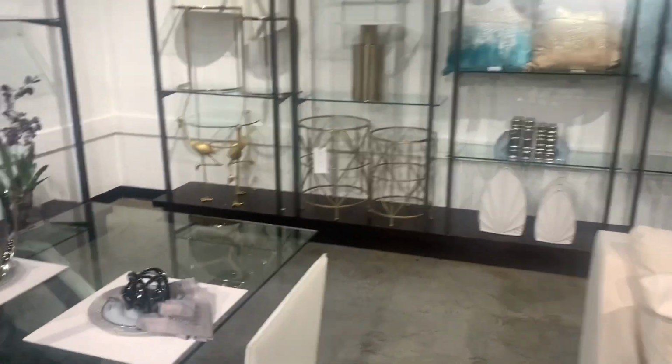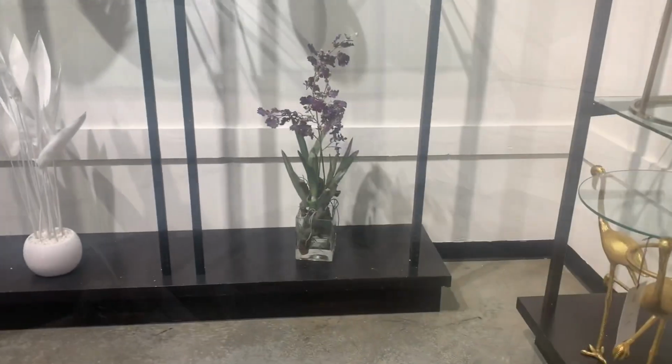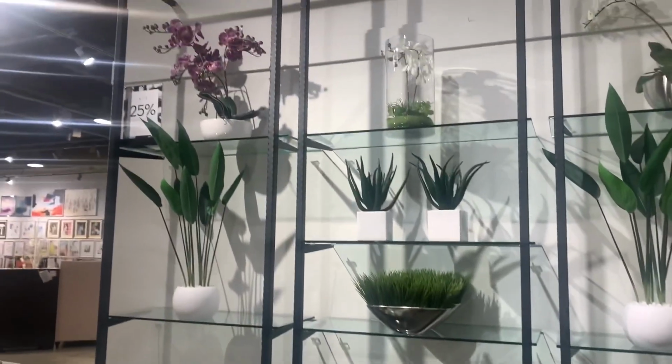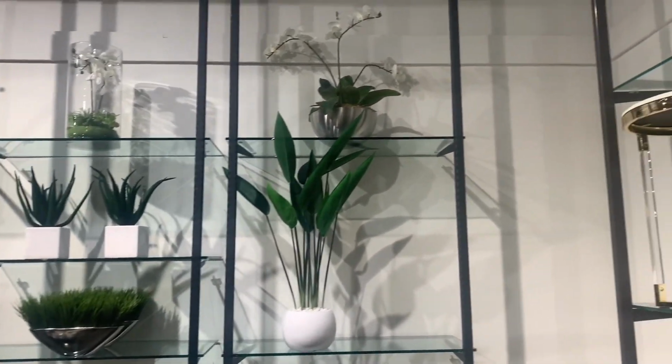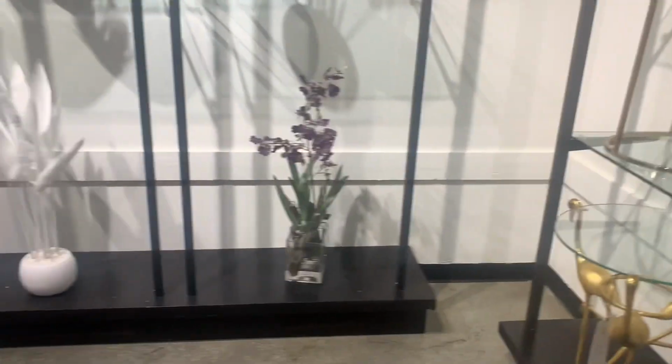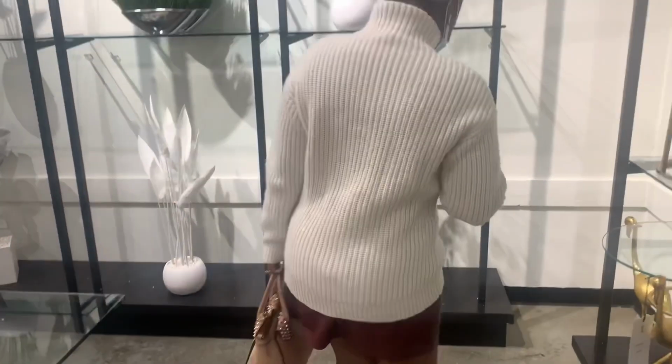I was honestly surprised. I do love a few of the pieces there, a few of the home accessories, the less glam ones. But I was shocked overall just how nice this store was. And surprisingly, just by walking through the store, we found out this is an outlet. It was an outlet, so that I just got perked up even more.